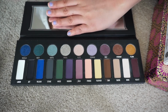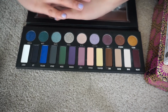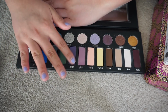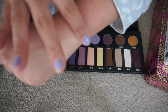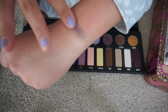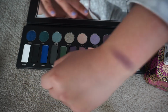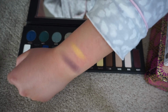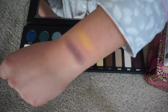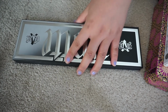These are pigmented, very blendable, and very beautiful. I will swatch a few for you. Let's swatch Ribbon, which is this nice matte purple. Look at it. Is that a bruise? No. And let's swatch Flash, which is this beautiful Metal Crush Gold. Oh my. Yep. True love. Beautiful. I'll never get rid of this palette. It's gorgeous.